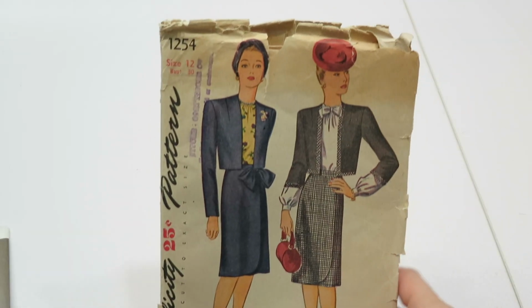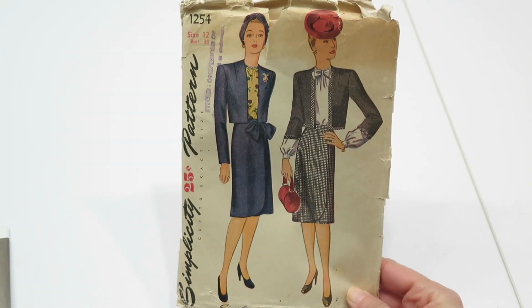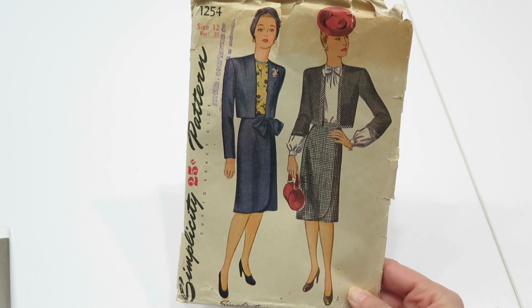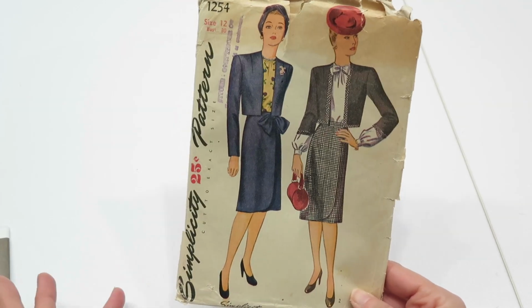Here's another size 12. In modern day patterns, I wear a size 10 or an 8, depending. I look at the finished measurements to determine what I want, because I tend to like more fitted clothes and they add a lot of ease, so it really just depends on what the finished measurements will be.